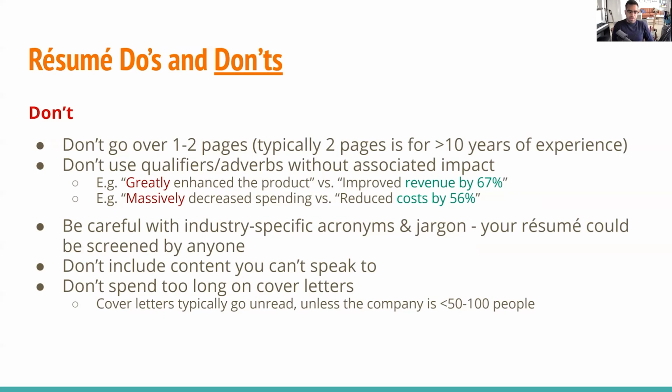If you have a product that you worked on 6 or 7 years ago, but you completely forgot what you built, don't include it. Whatever is on that resume, you should be able to speak to.